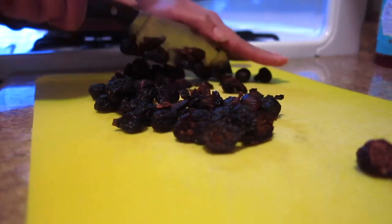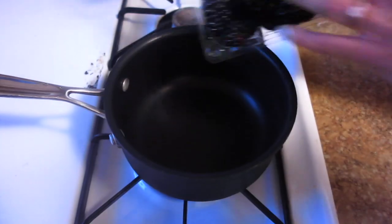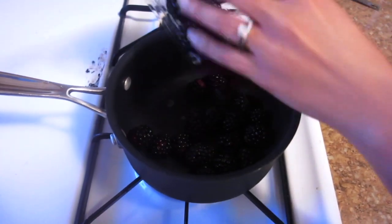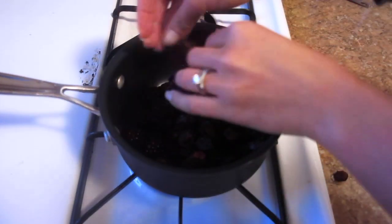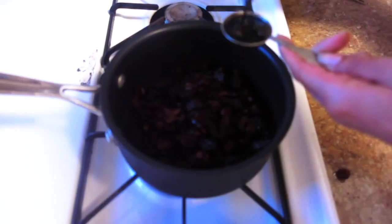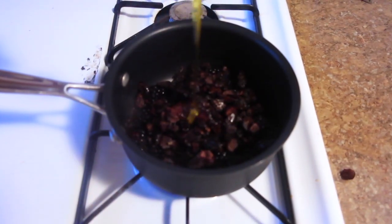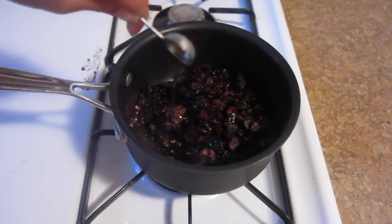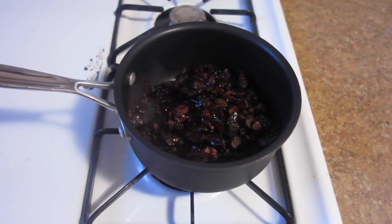Let's start with our sweet baked brie. So we're gonna take our figs and we're gonna chop them up. And then in a saucepan, we're going to add in our blackberries. We'll add in the figs, balsamic vinegar, honey, and vanilla extract. And we'll bring that to a boil, then let it simmer until it's all done.